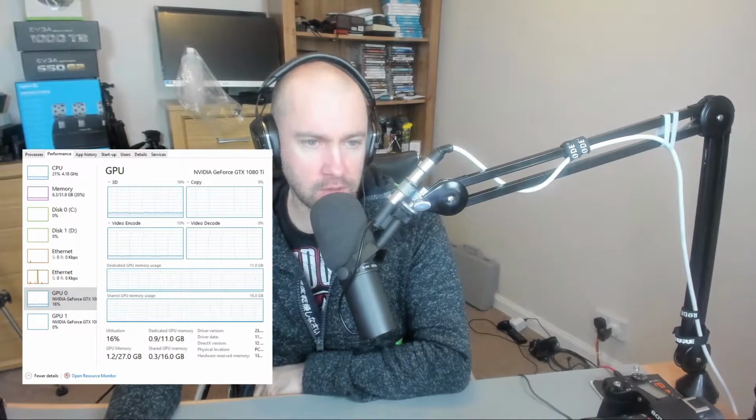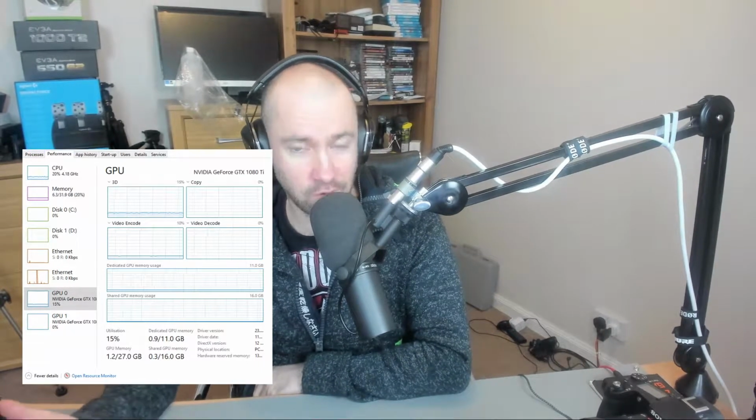I will be doing GPU mining to recover some of the costs of these expensive cards. So if I show you the Task Manager just now, there you go. You should hopefully be able to see that, not too small. I've got GPU 0 at 16%, not really using a lot. GPU 1, that's sitting there, twiddling its thumbs, doing nothing.